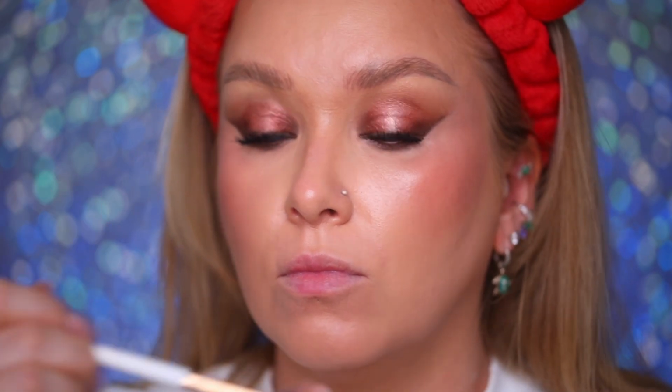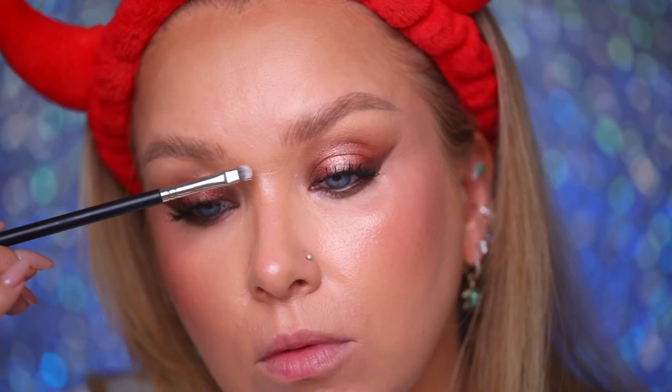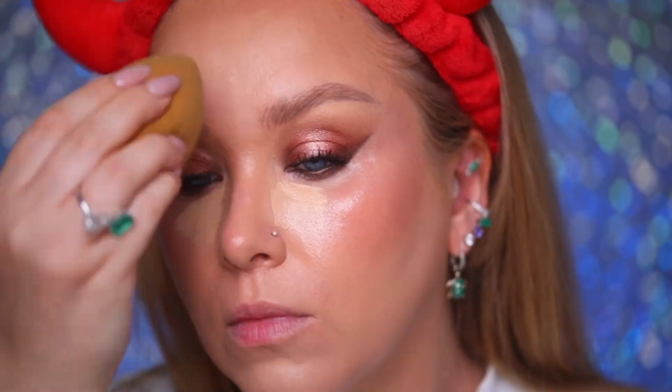I applied it with a fluffy synthetic brush to the highest points of my cheeks, the tip of the nose, and between my eyes. For concealer, I applied under my eyes, on my chin, and forehead, blending with the same sponge, which has quite a bit of product by now.